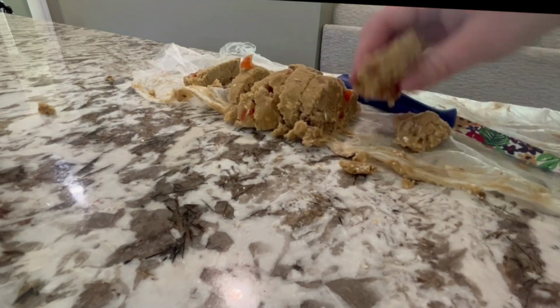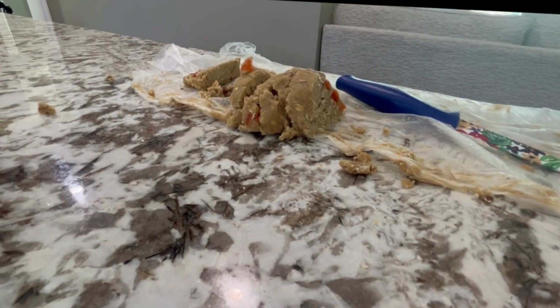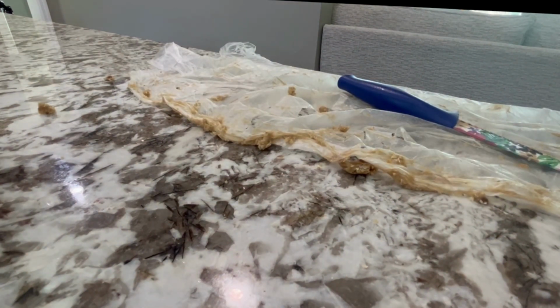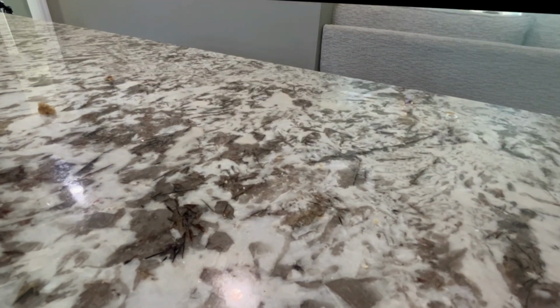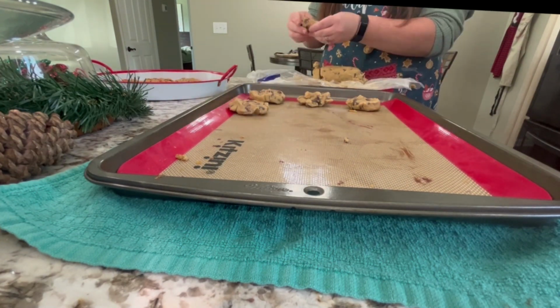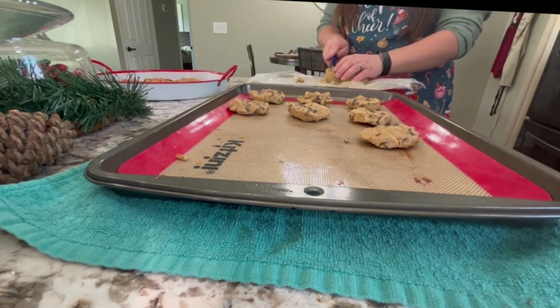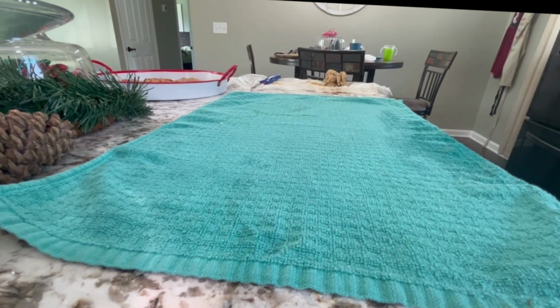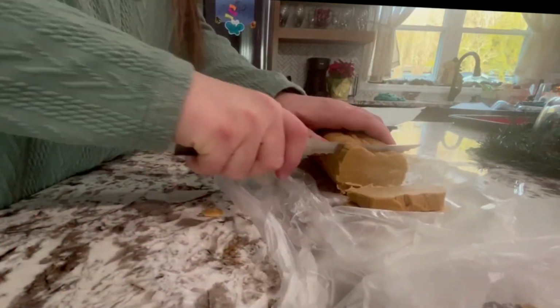When all of the cookies have been chilled in the fridge for at least 30 minutes to an hour, it's a good time to get them out, and you can cut them straight into little cookie rings, I guess, the circular cookie shape, and lay them on a lined pan. I like to line with parchment paper or with these baking sheets that they have now. They're the non-stick mats. They help a whole lot.